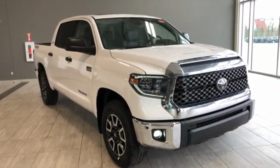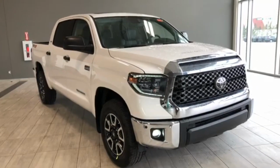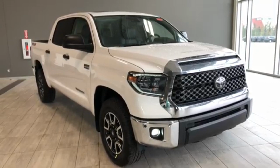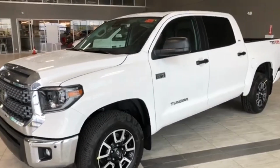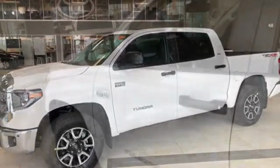Today we're going to be looking at the new Toyota Tundra 4x4 Crewmax TRD Off-Road Premium. Now, this is a 5-passenger pickup truck in super white, and under the hood you find a 5.7-liter V8 driving on 18-inch wheels. Some of the great exterior features you'll find in this Tundra includes parking sensors in the front and rear bumper, proximity smart key system, and a backup camera.